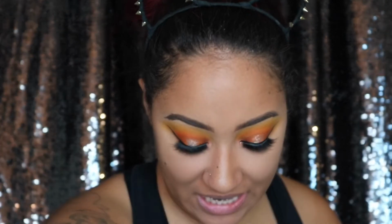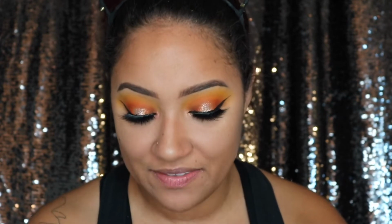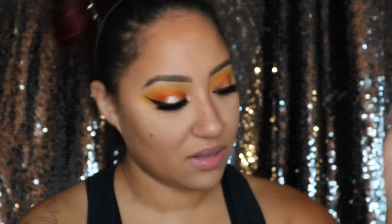I'm into it. And then the ones left that I did not swatch, they're just more golds and the purples and the browns. They're very, very similar to the other counterparts. And this one is in the color Charm. This actually kind of reminds me of the Rihanna Diamond Bomb gloss or whatever.